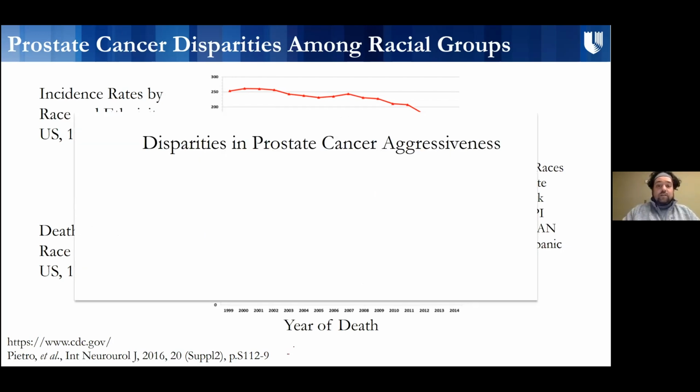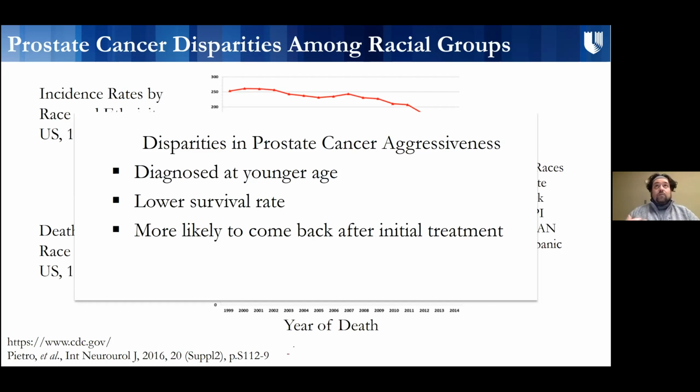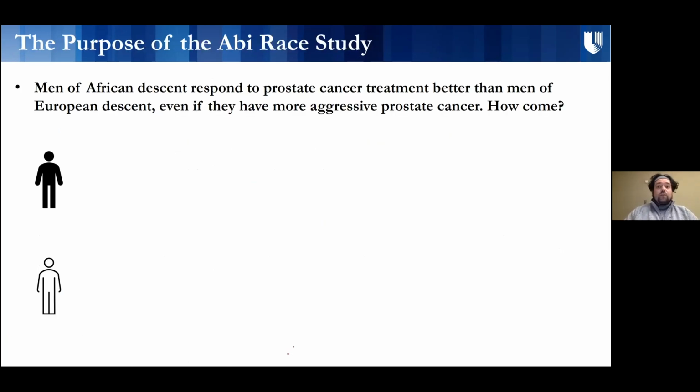So over the years, we can see cancer disparities in different races, especially in African Americans. The African American population tends to have a much more aggressive cancer and is diagnosed at a younger age. They have a lower survival rate. They are also more likely to come back after enduring treatment, and most likely to spread to other organs. So a lot of this shows that African Americans tend to have a tougher time when diagnosed with prostate cancer.